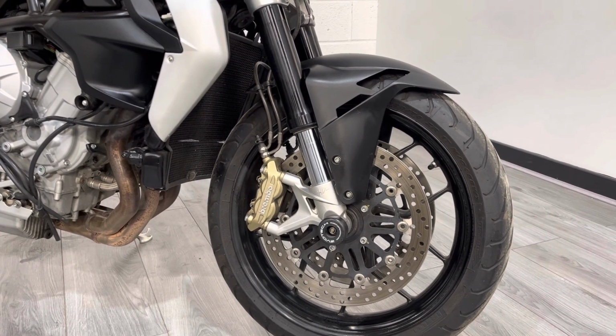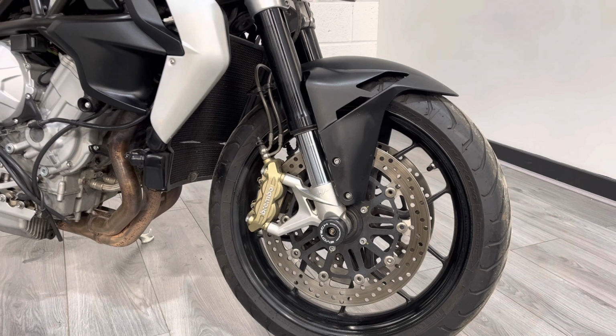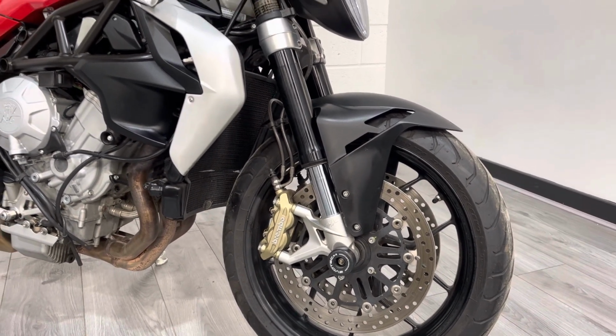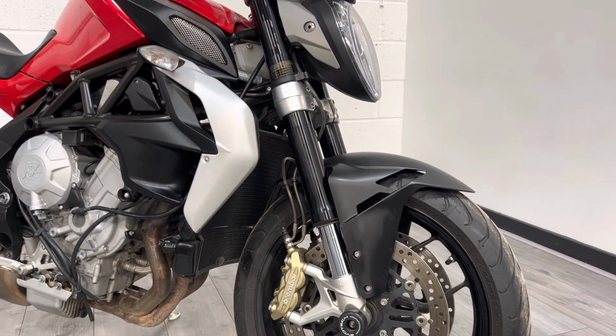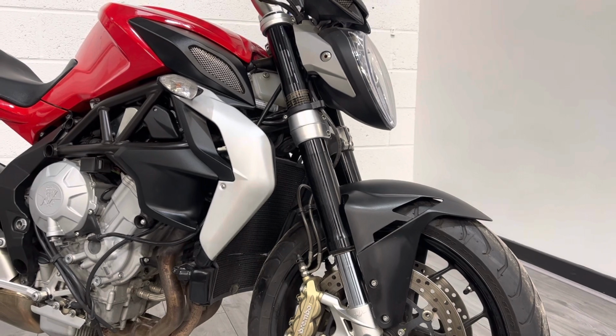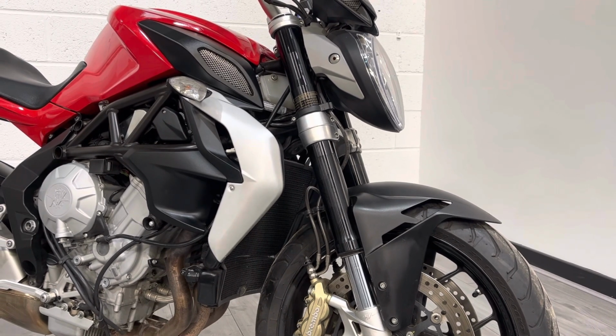This bike is also fitted, you might see, with axle protectors from Evotech, so they're a good quality brand. Just behind the front wheel, you can't really see, but there is a radiator guard. Nice thing to have on any naked bike. Just stops all the stones, dirt and crap flicking up the front of the bike and causing any harm or damage.